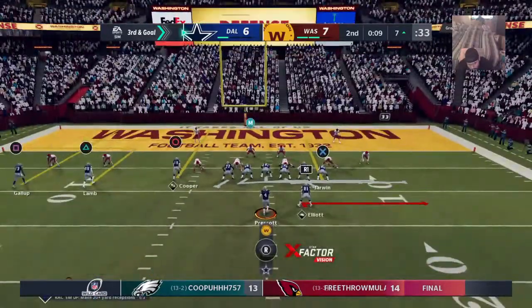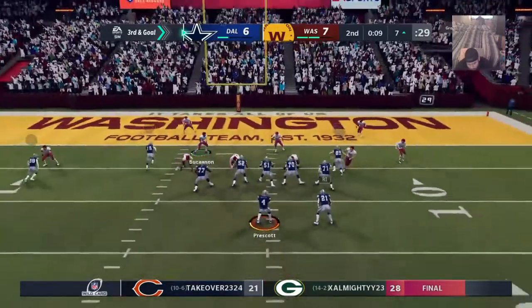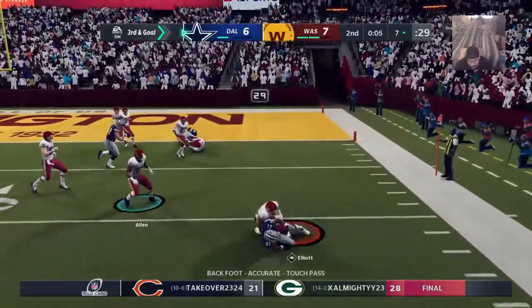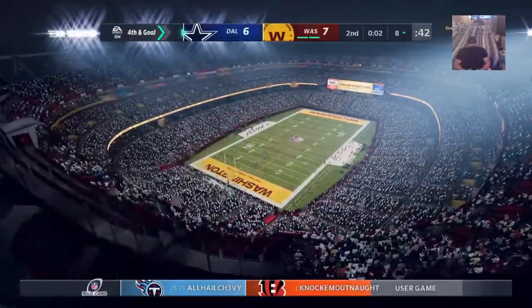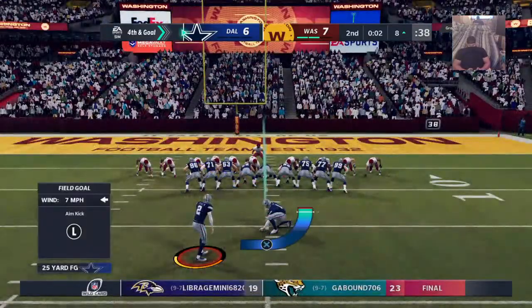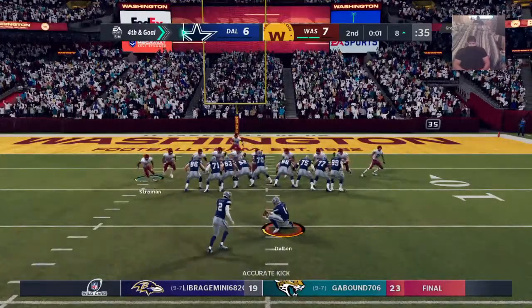This is a big play in this wild card matchup, facing third and goal. To throw is Prescott. They'll set up the screen to Elliott. And this is going to result in losing yardage. They're driven back to the 8-yard line. And we're going to get a timeout with 2 seconds remaining in the second quarter. For the field goal, a 25-yard attempt.